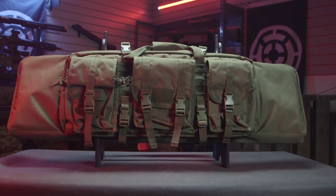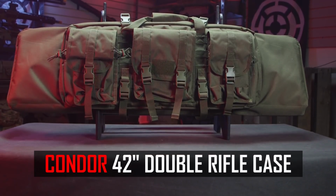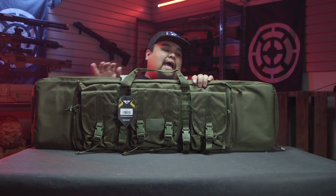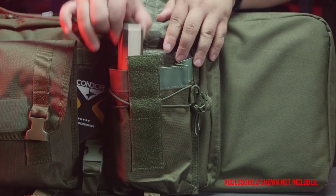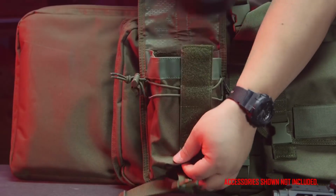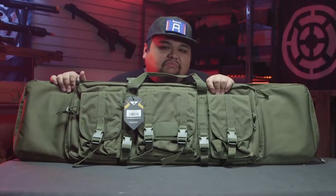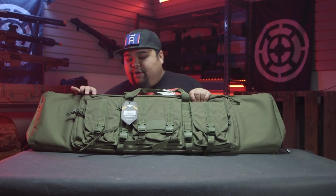And the final gun bag on our list, which is going to be the most expensive, is the Condor Outdoor 42-inch double rifle gun case. Now, this does have the most storage capabilities out of the 3 gun bags that we have shown today. So let's just get into it. Up front, there are 3 larger pouches that you can store any accessories or BBs, maybe magazines for your guns. But if you didn't want to do that, you can remove these to expose a blank MOLLE panel for you to add other pouches that are more your desire.